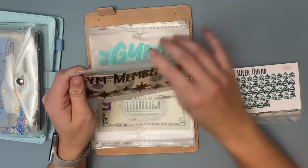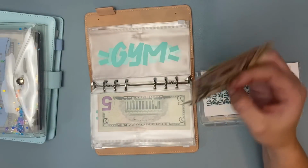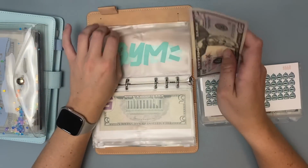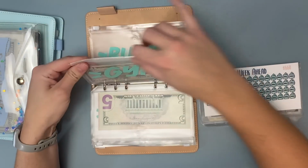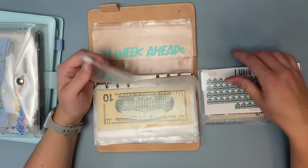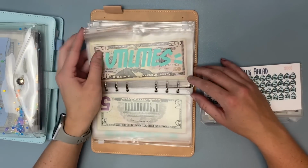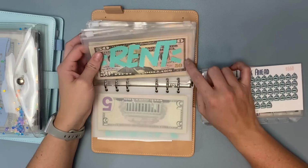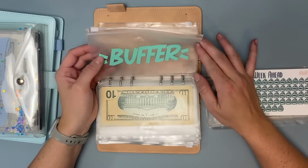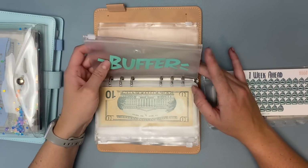The gym just got updated to gym instead of just gym membership, because I do have some other fees other than just a membership. I added a buffer envelope, which is not getting anything today, but that'll be used if I had saved too much for rent and things, I can put that in my buffer and use it for any overages on like utilities or other bills.